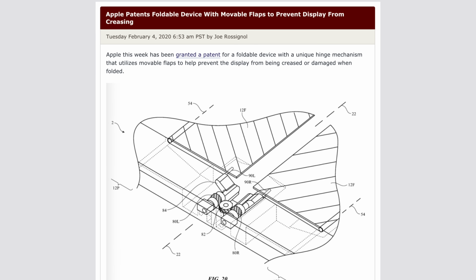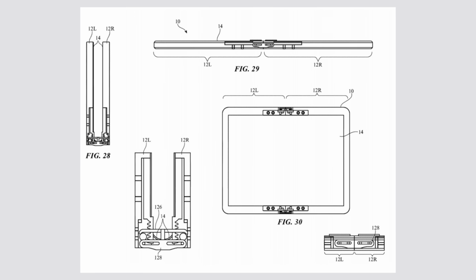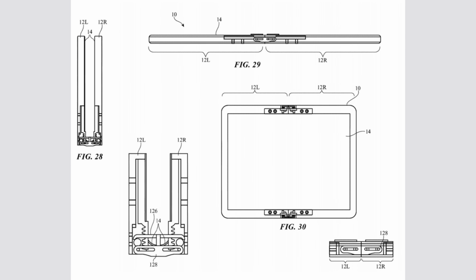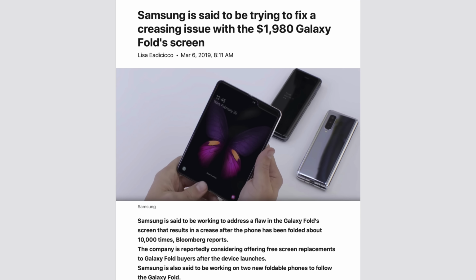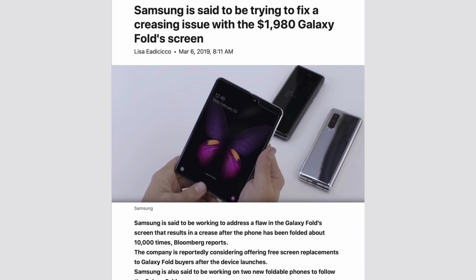Now finally getting into 2020, Apple patented a new hinge design that has movable flaps which work to prevent creasing in the display itself. I'm sure all of you have seen the Samsung Galaxy Fold and the massive crease in the middle of the display. Yeah, Apple is trying to avoid that.